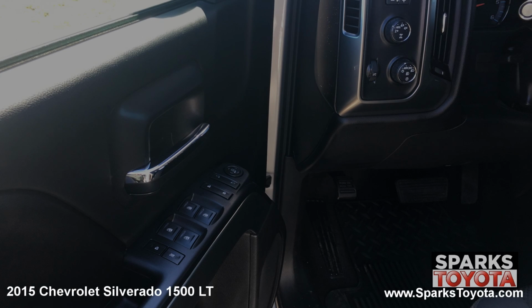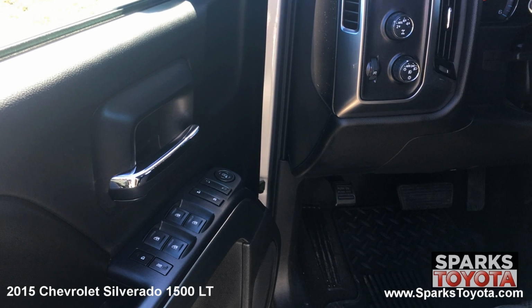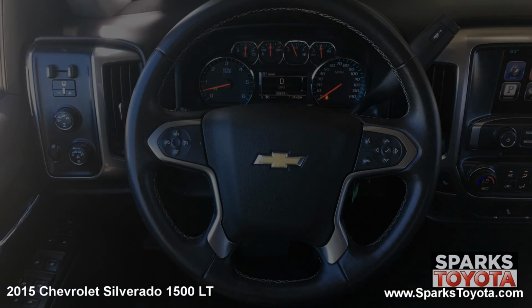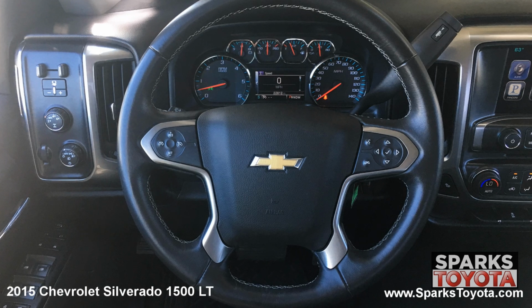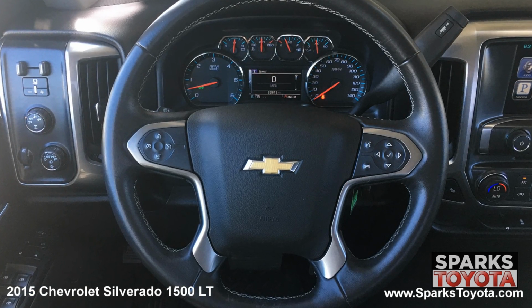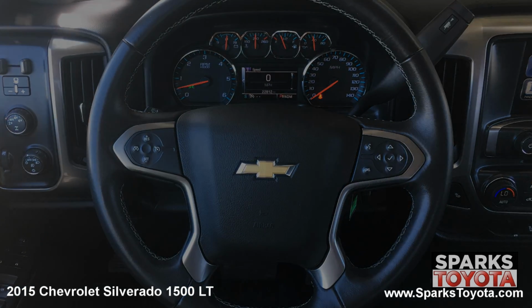Here are the easy to reach controls for the power side mirrors, headlights, power door locks, power windows with one touch up and down. The Silverado has a very comfortable tilting and leather wrapped steering wheel with on-wheel controls for the cruise control, audio, and Bluetooth features. It's also equipped with a very well lit instrument cluster.